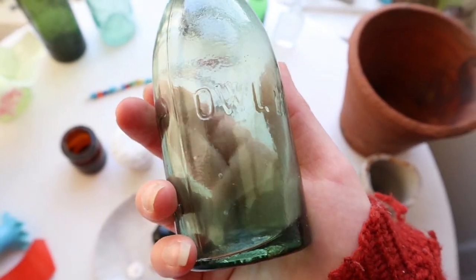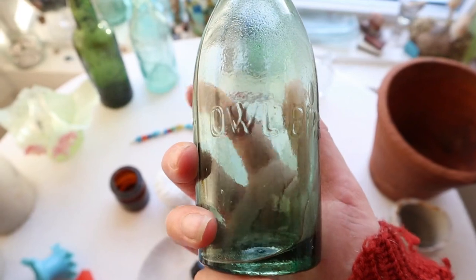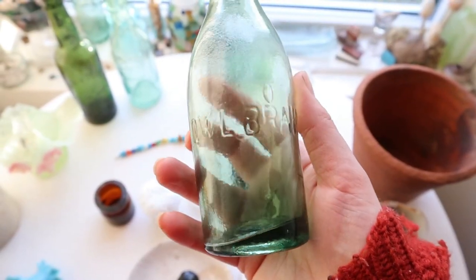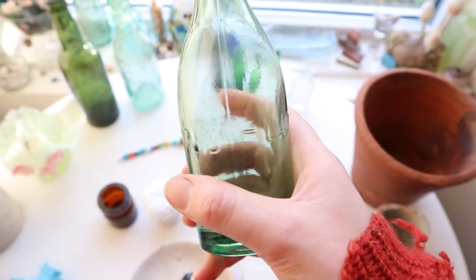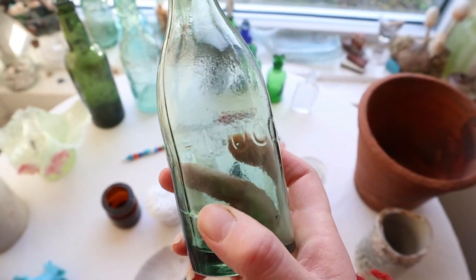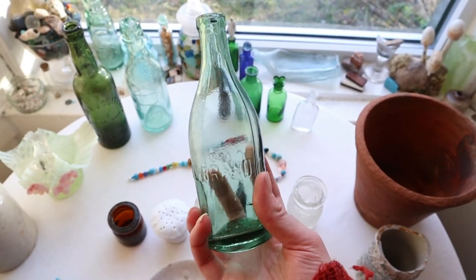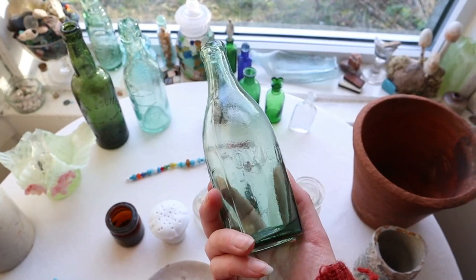So if anyone can help us with this, because we've searched and can't find anything. It says "Owl brand." How interesting is that? And on the other side, it's got Lucha, which is in Italy. And we can't find anything about this. Nope. Lucha, I love the bottle, though.